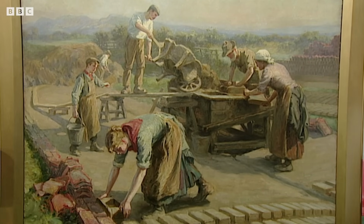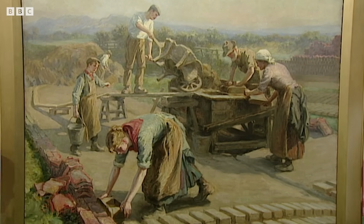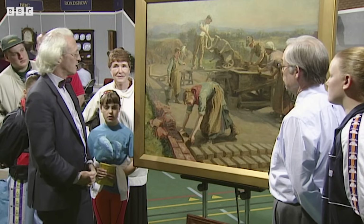Value. What did you say it cost you? I can't remember. £50, 1971. 1971, yeah. Not bad. I think a fair value is £35,000 to £40,000.